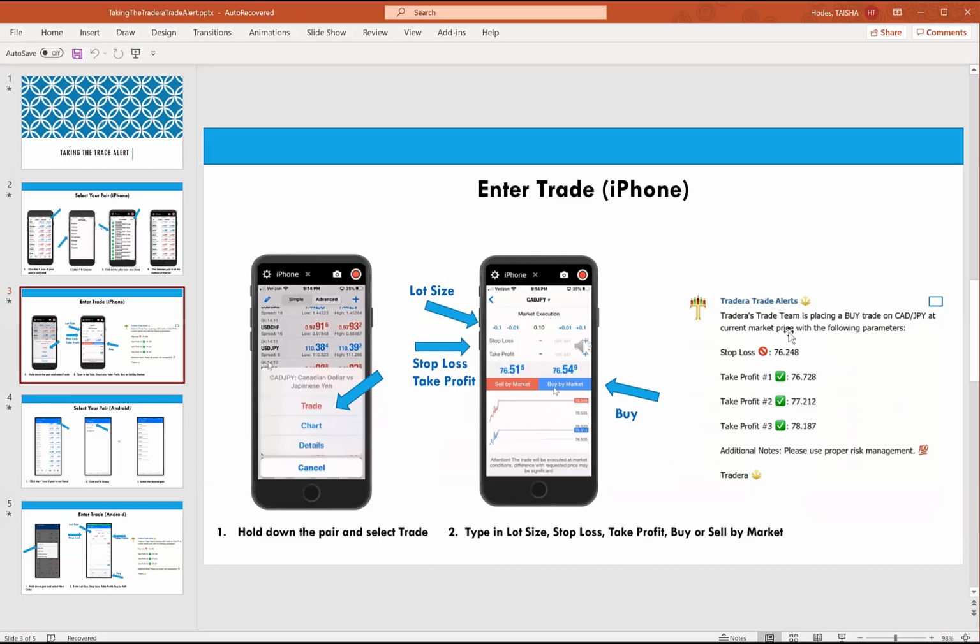Here's an example of a trade alert here on your right side. A buy on CAD JPY with the following parameters. So in my video, Understanding the Tredera Trade Alert, I go in-depth into what these parameters are. I'll explain them briefly here.